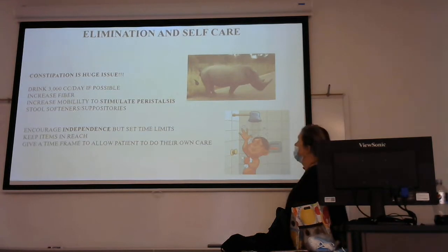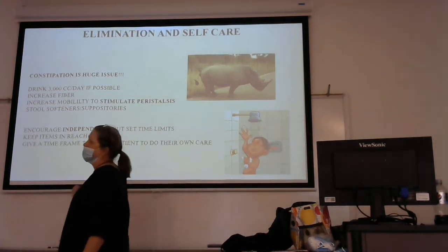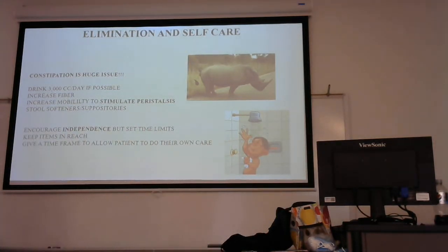Whoops, I went ahead to this one, but elimination. Constipation, big problem. Nicole's already told us they need to be drinking a lot of fluids. You've got to be careful and watch. Be sure they're swallowing. Always assess their swallowing. Fiber, mobility, get them moving around so that peristalsis works, and they may need to be on some stool softeners.